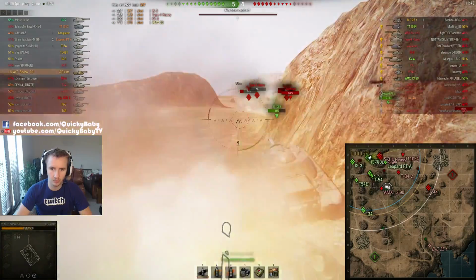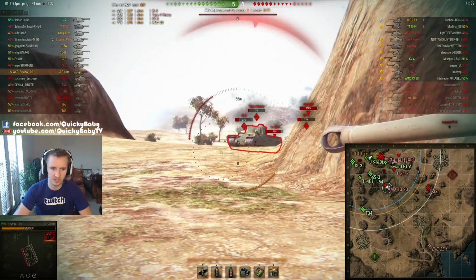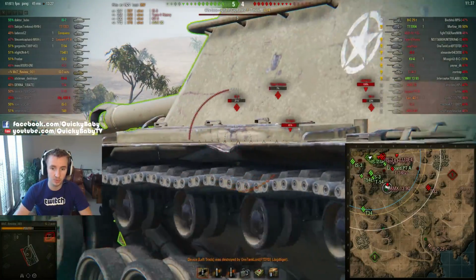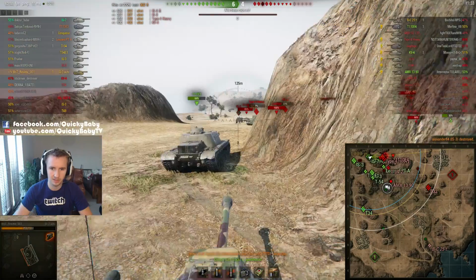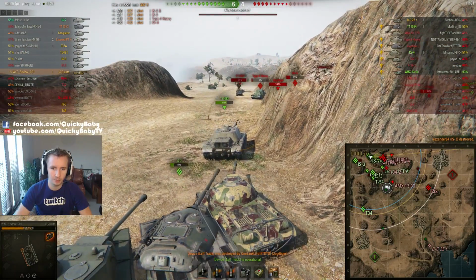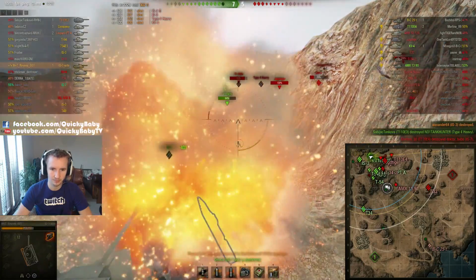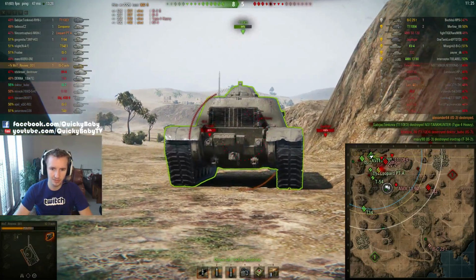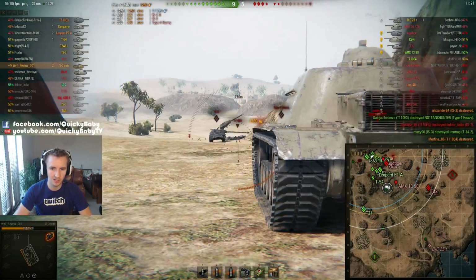Trying not to block this T110E3. He's reloading for the next 12 seconds, so it's not so significant. And our tracks absorbed a shot from a Jagdtiger there. That's pretty good going. And we've got more than enough penetration to put a good hit into the side of the IS-3. The IS-7 to my left gets taken out. It's unfortunate for him. And then this was an unexpected moment.